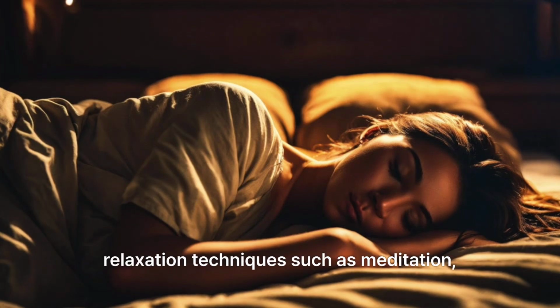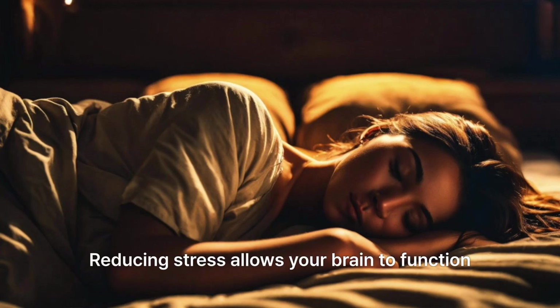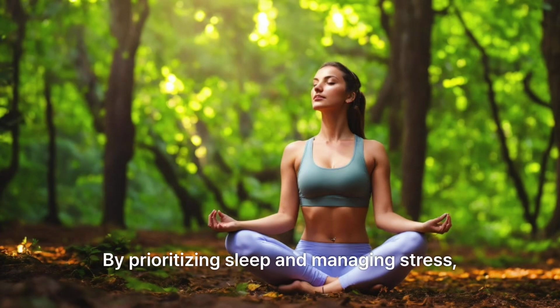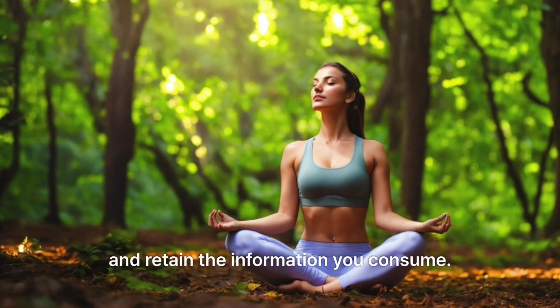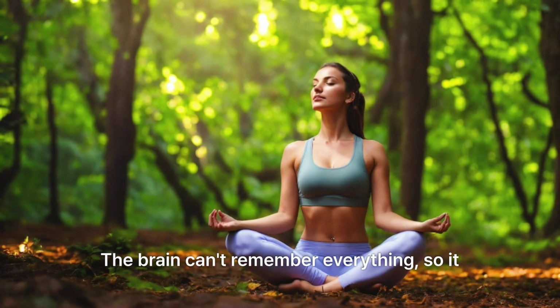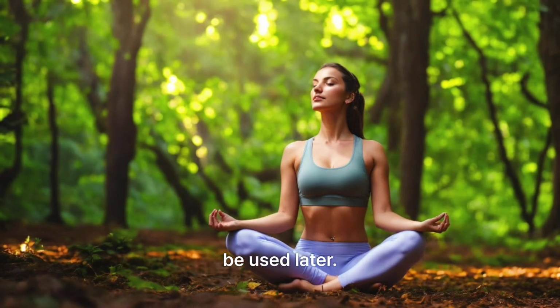Include relaxation techniques such as meditation, deep breathing, or yoga in your daily routine. Reducing stress allows your brain to function more efficiently and improves your ability to remember what you read. By prioritizing sleep and managing stress, you give your brain the best chance to process and retain the information you consume. The brain can't remember everything, so it has to prioritize what's important and will be used later.